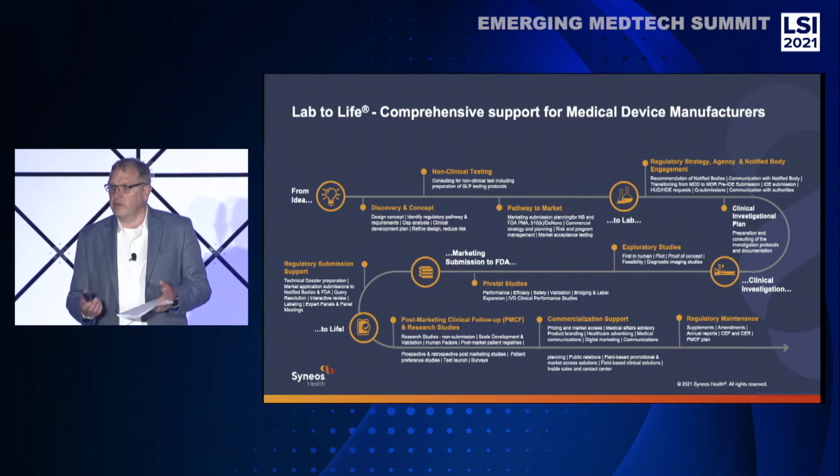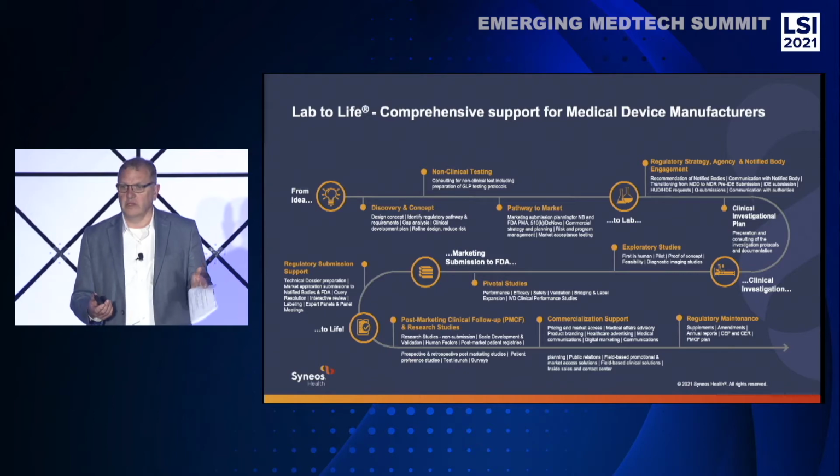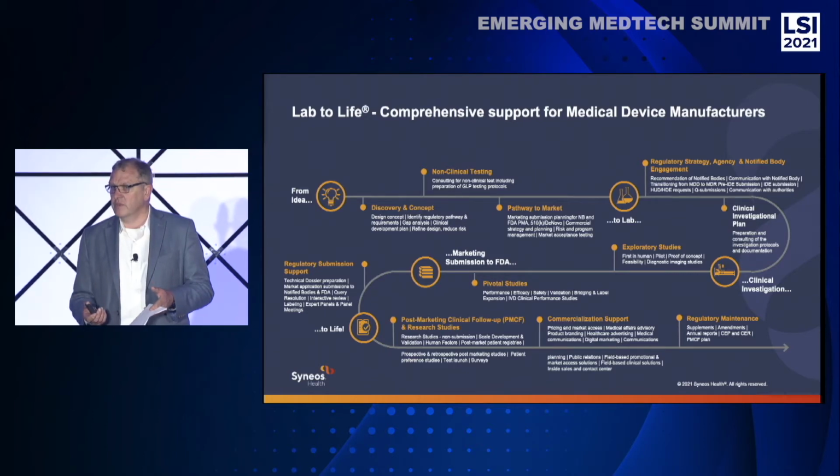We start at the very beginning. We talk about our lab to life story, and lab to life, in our view, is starting in your preclinical work, in your non-clinical work. We provide advisement for medical device companies. We help support the regulatory considerations, the ISO requirements that you may have, the QMS requirements you have, and anything else you need at the very start when you're doing your preclinical and non-clinical testing.